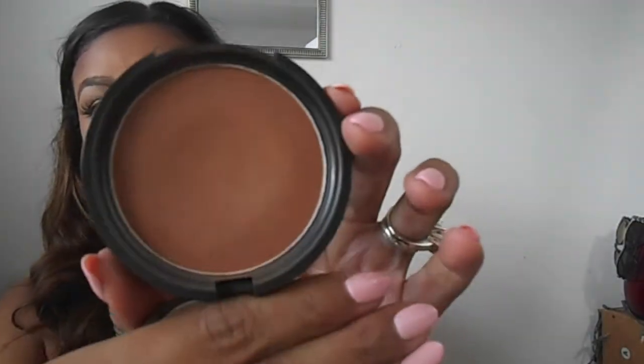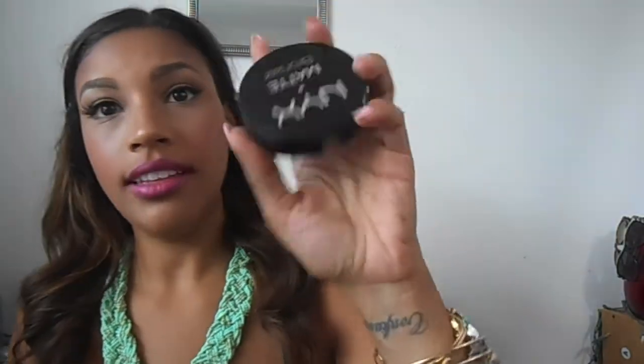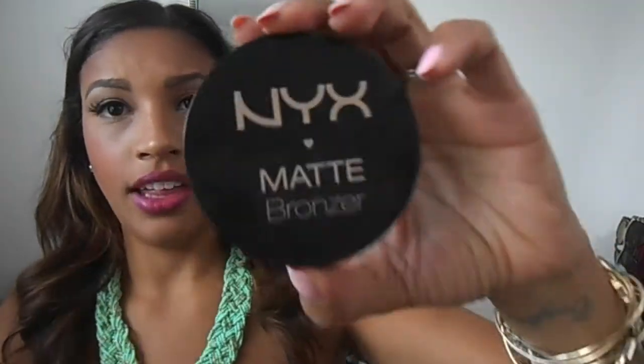The next one is my NYX matte bronzer, and there it is. It's got a bit of a sheen to it, so I really like that. Mine's in deep tan. I highly recommend this blush.